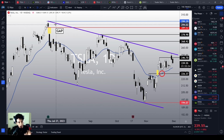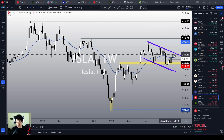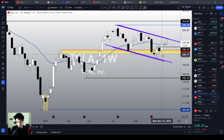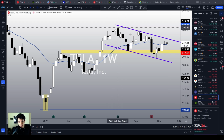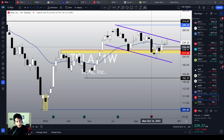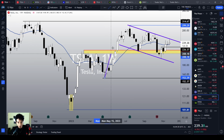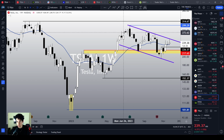a very important resistance level, this purple trend line over here, which is the resistance level of this bullish flag of this descending channel chart pattern, as we can see on the weekly chart over here. And these lines are quite weird because there are two of them, right? So see, if Tesla breaks this descending channel upwards, in my humble opinion, we are gonna break this bullish flag upwards, and then the $300 is going to be an easy target for us, very easy.